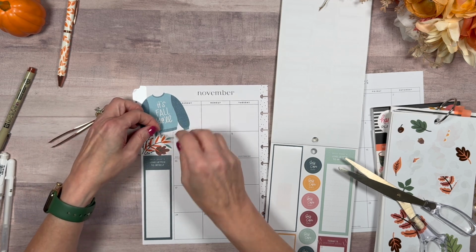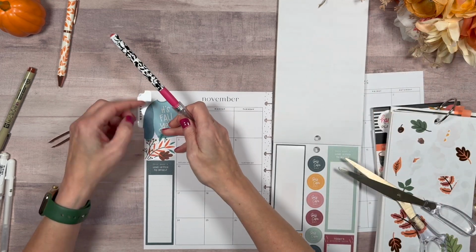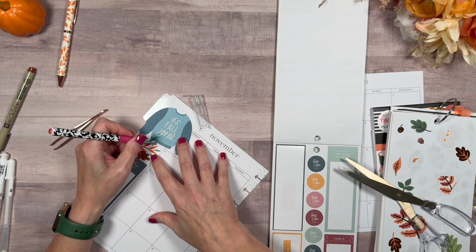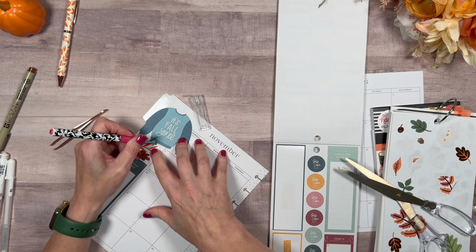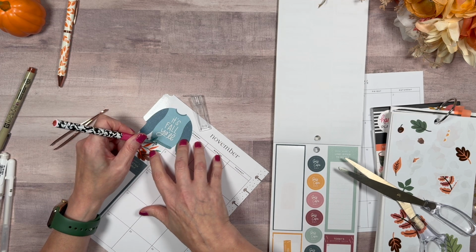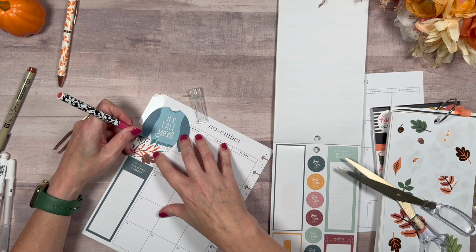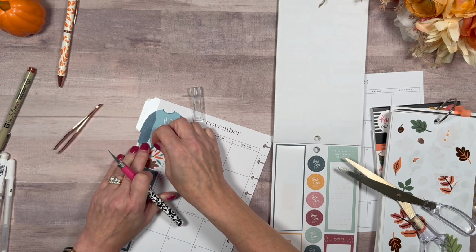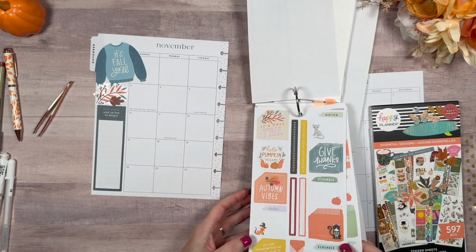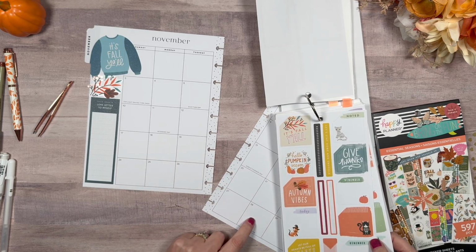Okay, so here's what I'm going to have to do. I don't want it going up on the sweater, so what I'm going to do is kind of trim it out. Let's do here. Oops. Okay. I could put that on Thanksgiving. Give thanks. But then I can't write anything in there.